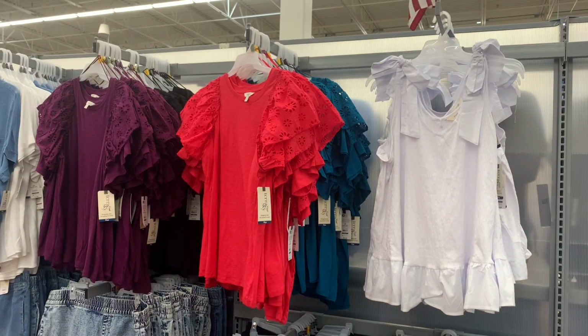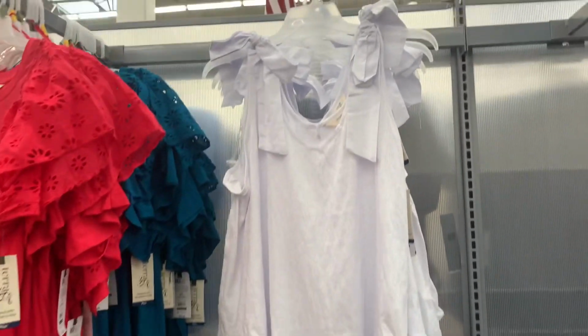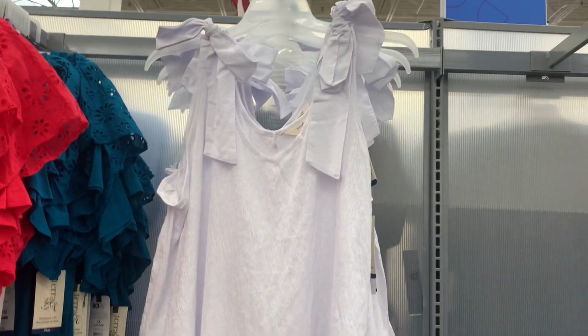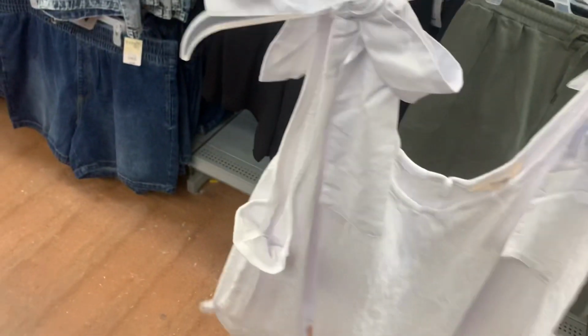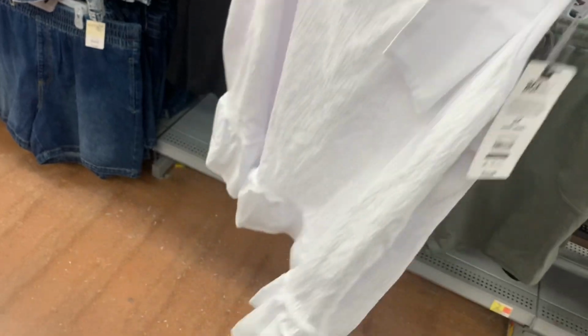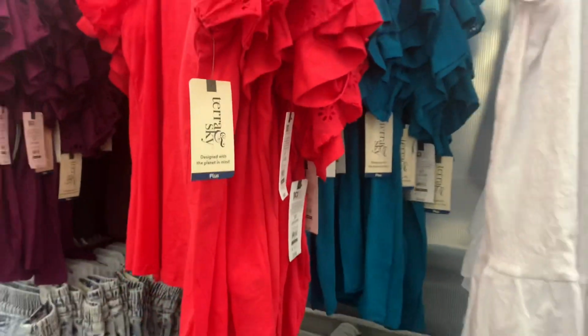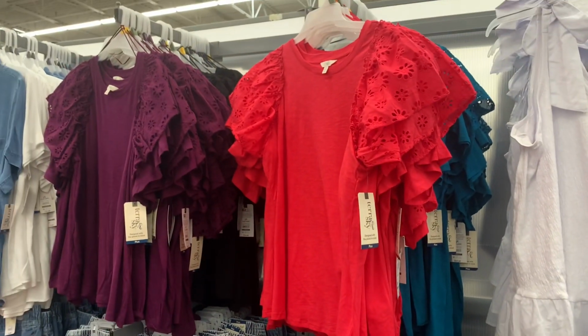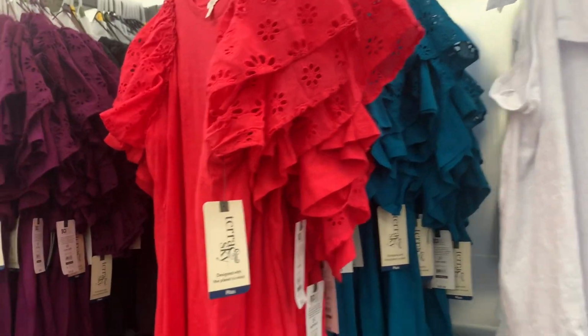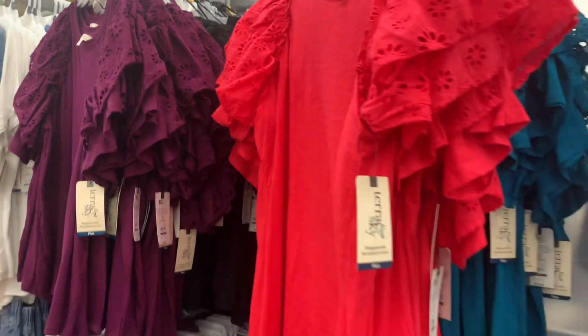Okay, they do have these tops over here too. I showed them before. This one, there's actually other colors. It looks like they don't have them right now. There's a yellow, pink, purple. It's $15.98. And the great thing about this shirt, it does have crinkle material on the one part. But up here, it's not crinkle, and it has ties on the shoulders. That's so cute. It has tiers at the bottom. And then you can also get the eyelet in lavender, pink, and then they have a blue one back there, and they have it in black as well. All right, let's go keep looking.